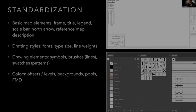There's been a lot of discussion and trying to reach some consensus on how to standardize the look and feel of the maps being created, for improved consistency. Some of the basic elements you would find on any map are the frame, the title, the legend, the scale bar, the north arrow. For Lechuguilla maps, it's generally advised to have a reference map because you're doing a portion of the overall cave. So it's good to have a map to show where in the cave this section map is located. And then there's usually some description about who was involved in the surveys. Even the survey designations are oftentimes included.